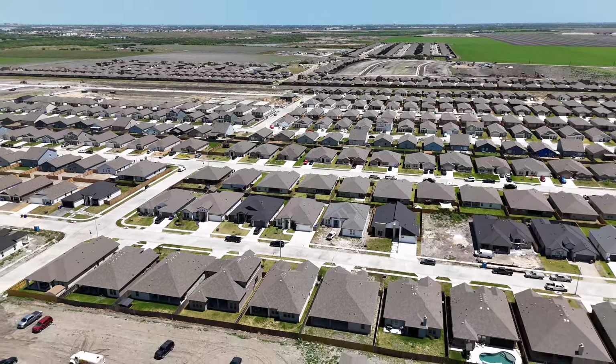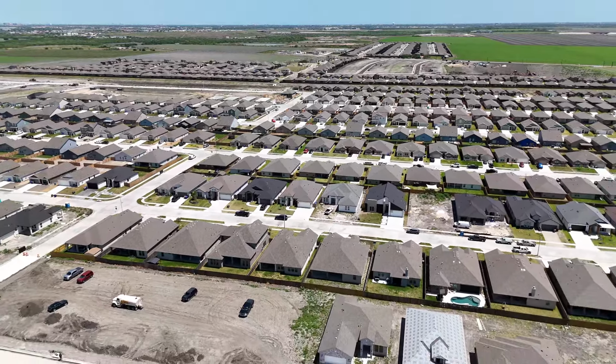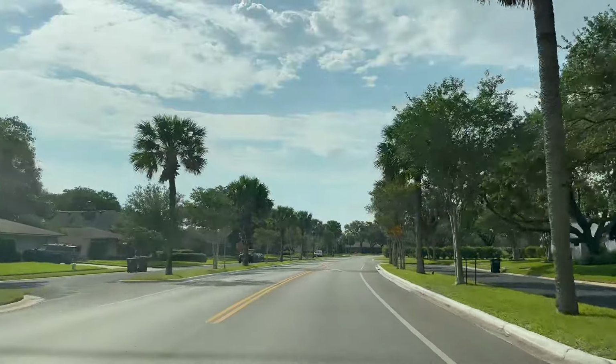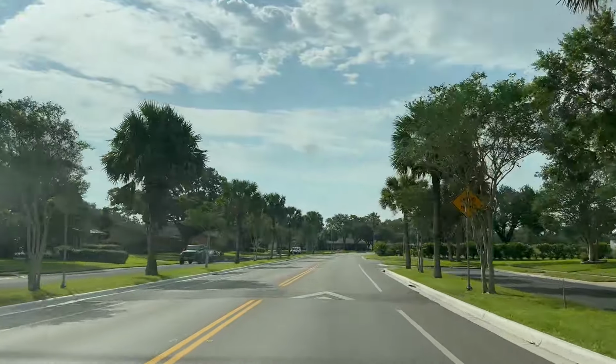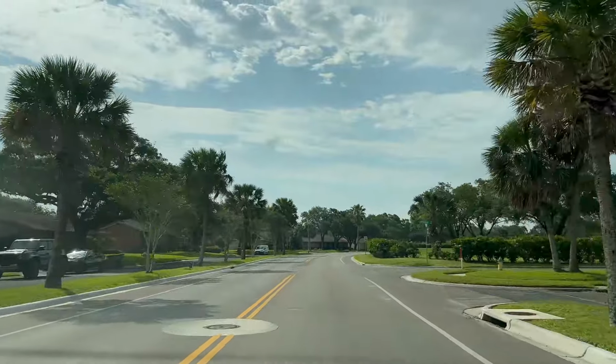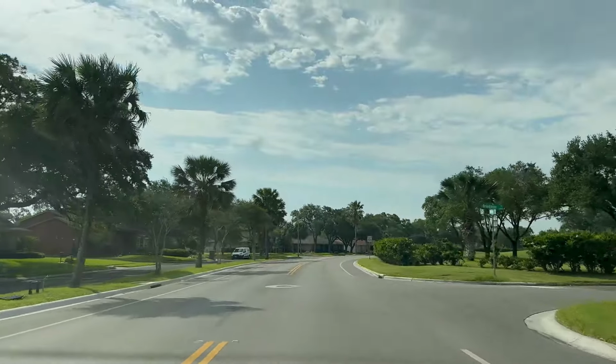Tired of seeing new neighborhoods with no trees, no character, and homes packed in like a parking lot? Well, in this video, I'm going to be sharing some of the most established neighborhoods here on the south side of Corpus Christi. These are going to be the ones with real charm, the mature trees, and that true neighborhood feel.